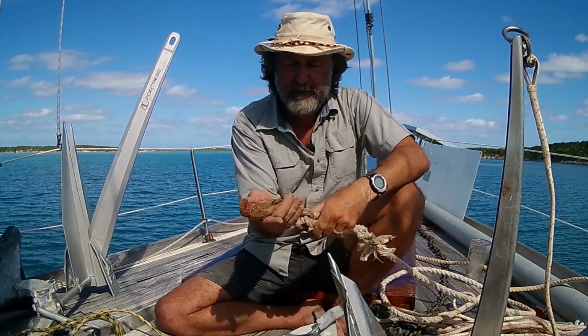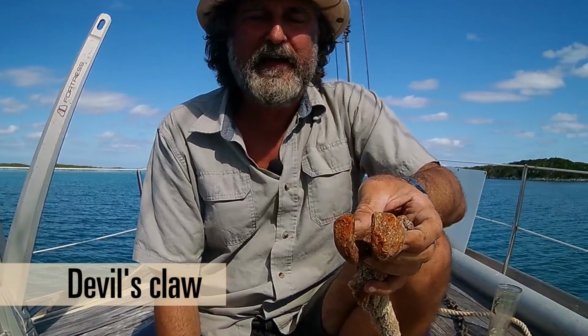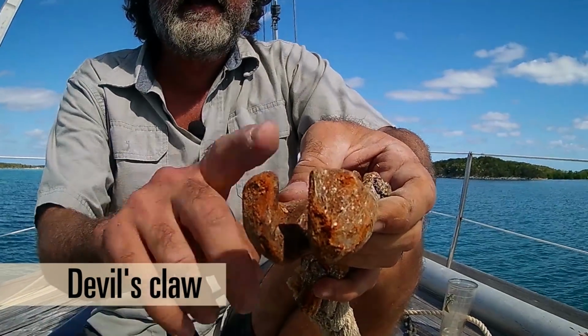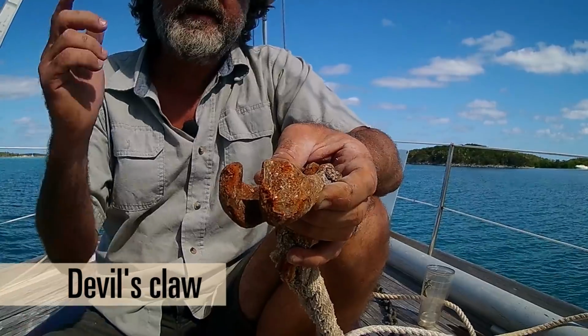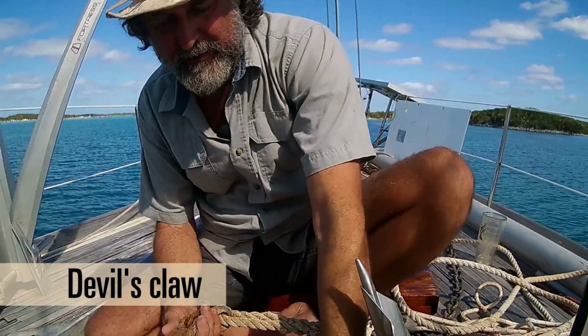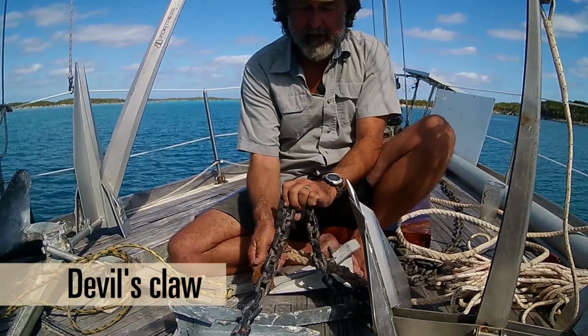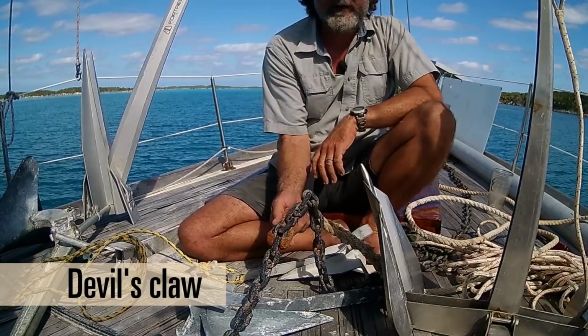Here's the part that's of some interest. This is called a devil's claw. These are really hard to find galvanized. In fact, I had to get them non-galvanized and then get them galvanized after the fact. Here's what a devil's claw does. It locks onto a chain very easily and very strongly.